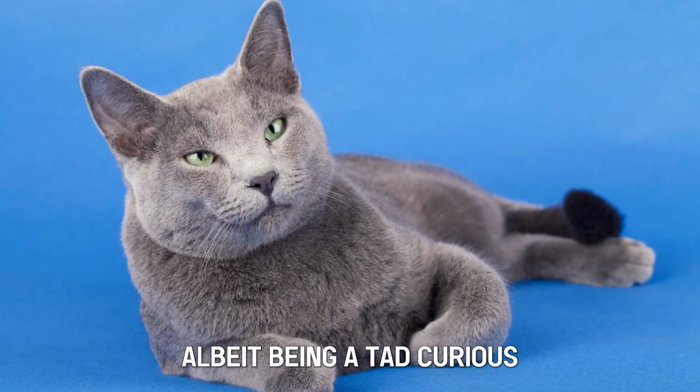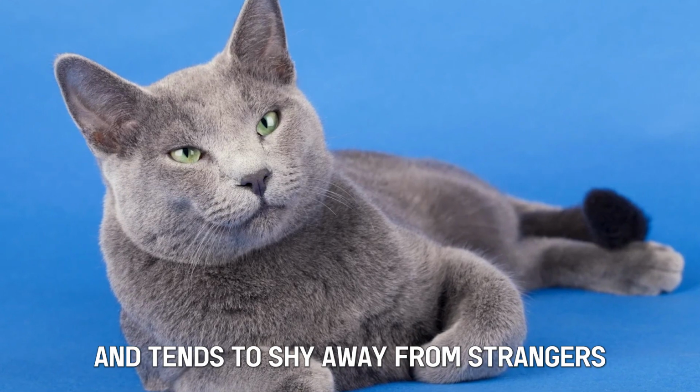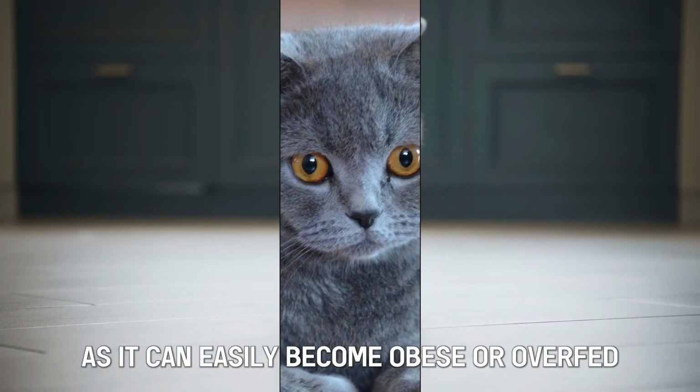Albeit being a tad curious and substantially intelligent, the cat is still reserved and tends to shy away from strangers. It may become reclusive and aloof when you have guests over. You may also want to watch its eating habits, as it can easily become obese or overfed.